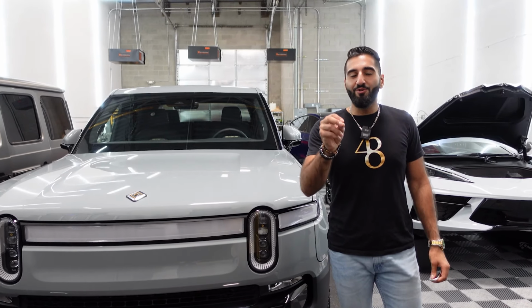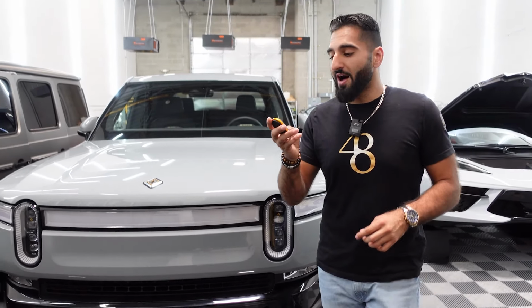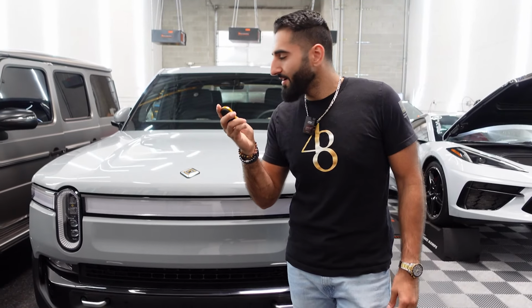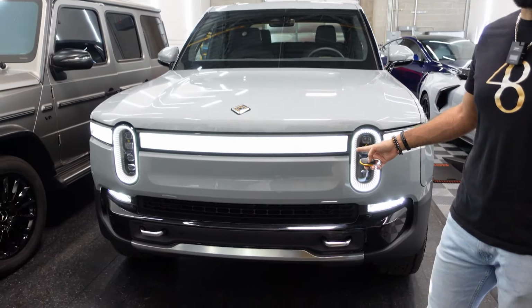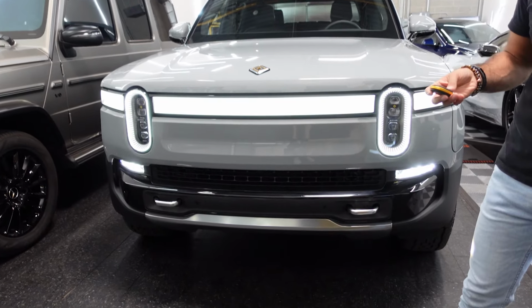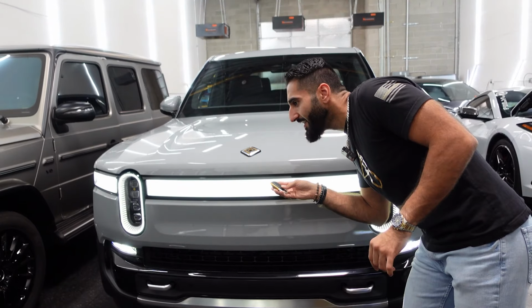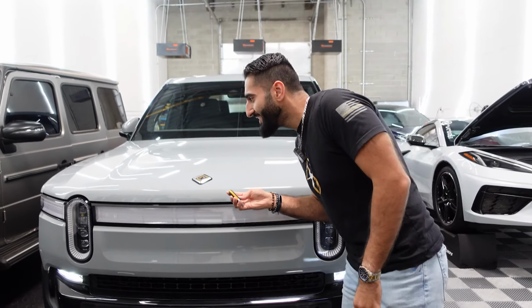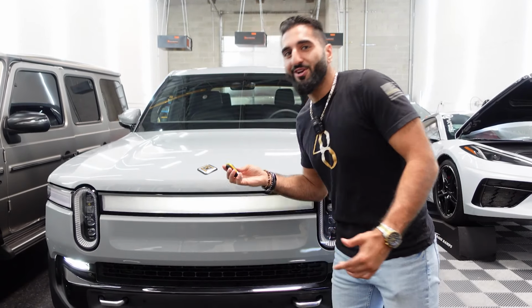So let's go over the little cool details that Rivian threw into this new electric truck. So number one, when you lock the vehicle, one sec, where is it? Look at the beam of lights that you see on the vehicle when you approach it and unlock the car. And when you lock it, listen closely, get a little chirp. Unlock. Little chirp. How cute is that?